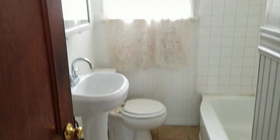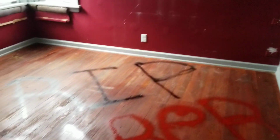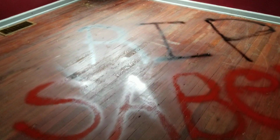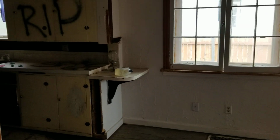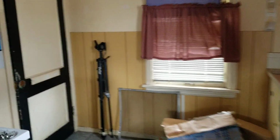Our bathroom is okay, although not sure how much of that we'll be saving. And then again, on the floors. So we will file a police report, let them know what happened. Maybe they know who Saber is, and that could help them figure out who did it, or maybe they did this to other houses as well, and it'll help them catch them.